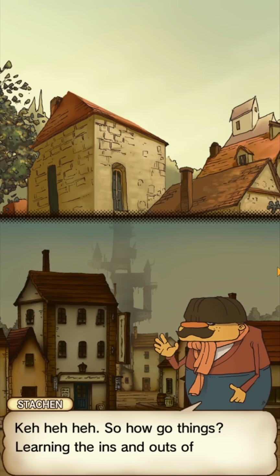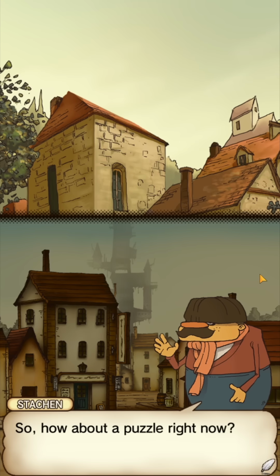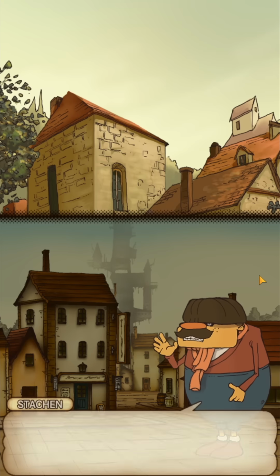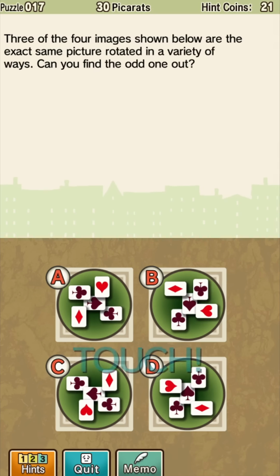So how goes things? Learning some ins and outs of St Mystere, are you? Yep, solving puzzles the only way to get by here. That's what the villagers value most. So how about a puzzle right now? A little practice will keep you from embarrassing yourselves in front of the others later. As a die-hard nonconformist myself, I'm a sucker for any puzzle where you need to find the odd man out. 5-card shuffle. 3 of the 4 images shown below are the same exact picture, rotated in a variety of ways. Can you find the odd one out? Okay.